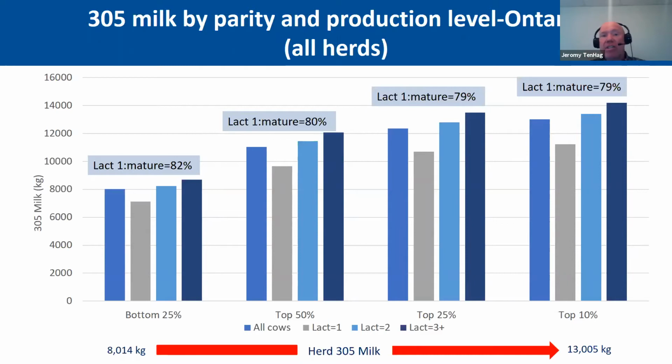If we look at Ontario and the 2,360-plus herds, we rank the herds like we have been up until now. We've got our bottom quartile, our middle quartile, our upper quartile, and then our top 10%. That 80% lactation 1 to mature cow number holds very closely in Ontario for Ontario herds as well.